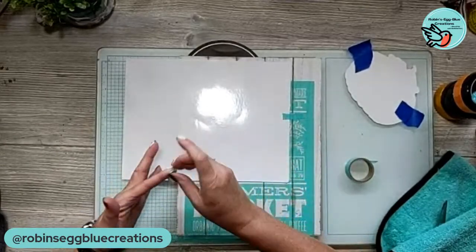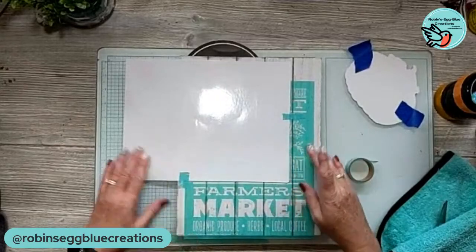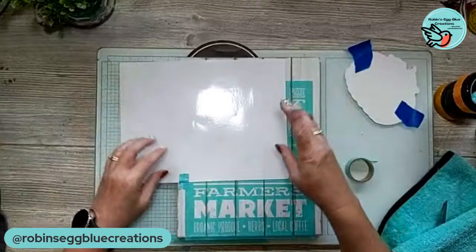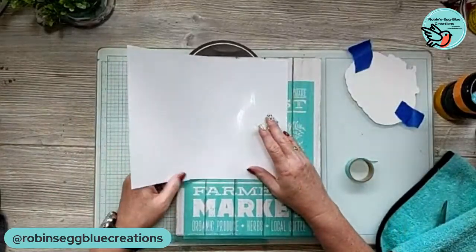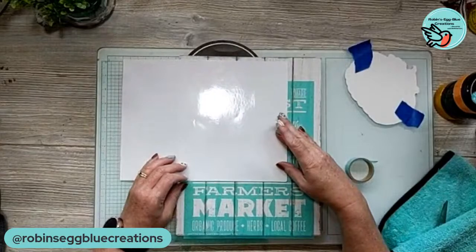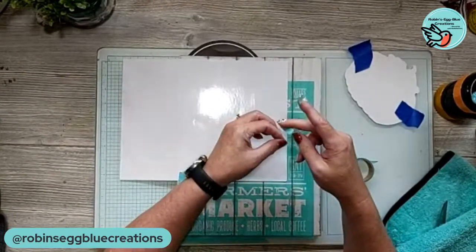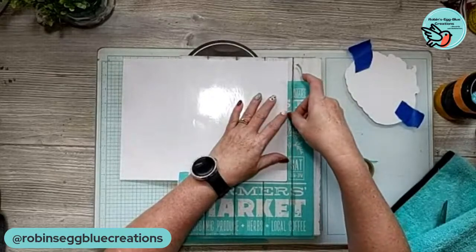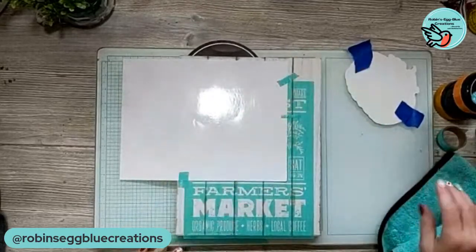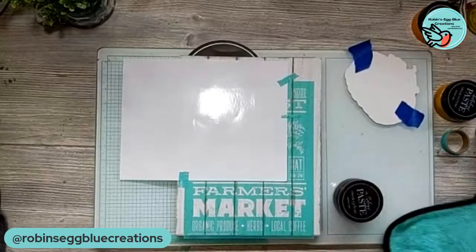So I'm going to take this over here. I'm just putting this here so I don't forget. Oops, except I need to move. I'm putting this backer sheet here so that I don't forget and start pasting where the carrots are, because I tend to get carried away and then I paste in weird places where I'm not supposed to. Okay, now let's get started.